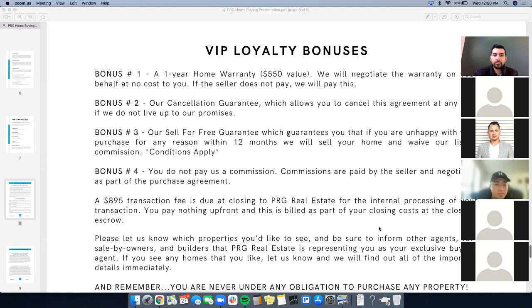Perfect. Awesome. And another thing that she's going to do is once we close, she's going to send you a USB that has everything that you ever signed throughout this transaction, as well as the inspections included in that package, so that when you're doing your taxes or if you want to do some renovations in the future, everything is in one convenient place for you to find super easily. Okay. Awesome. Any other questions?